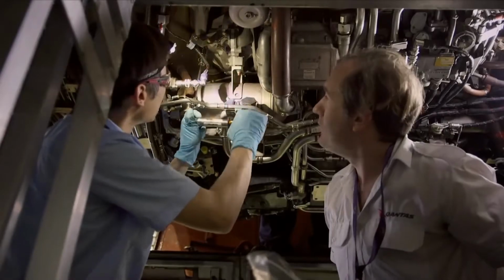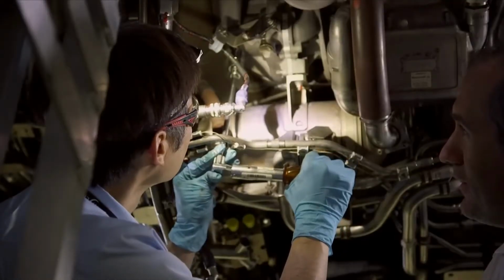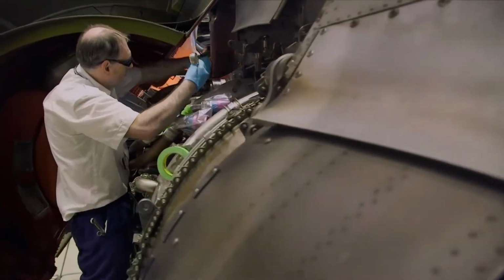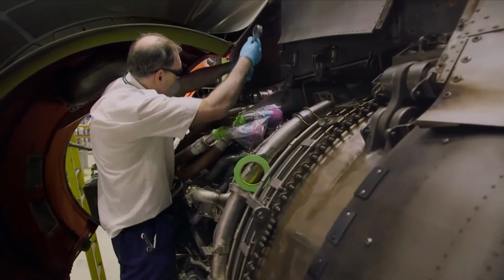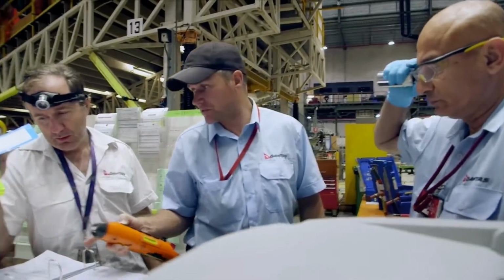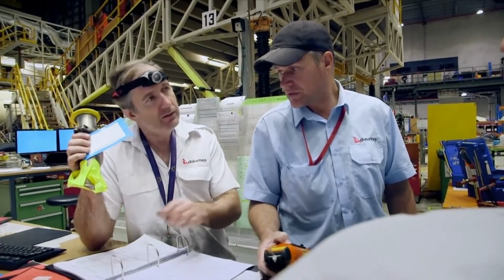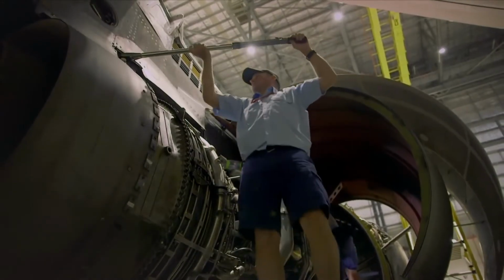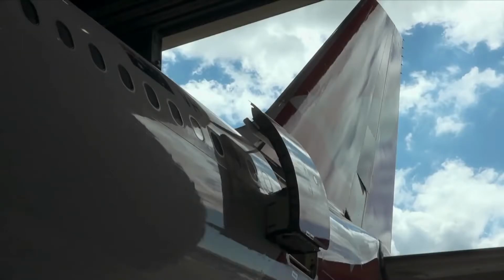It's an intricate process that requires strict attention to detail. Yep, cool. Happy with that? We disconnect the various systems, the fuel system, the hydraulic system, the pneumatic system, the electrical system. There is a series of check-off lists that we go through. To get the job underway requires the removal of the engine nose cowl.